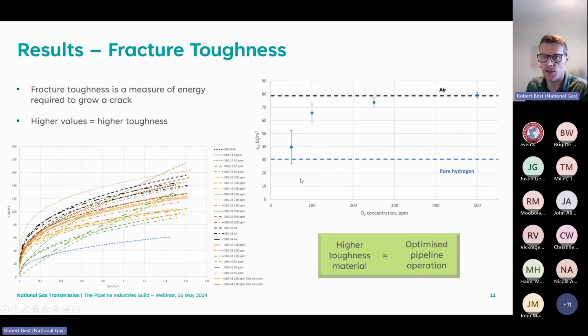And also what's interesting is that the scatter of data is decreasing. At low oxygen ppm, we get quite a bit of scatter. Some of the curves are good, some of them not so good. But as you increase the oxygen concentration, that scatter reduces. It's showing that the amount of oxygen is important in that sense. So higher toughness equals more optimized pipeline operation. So that's what we want.